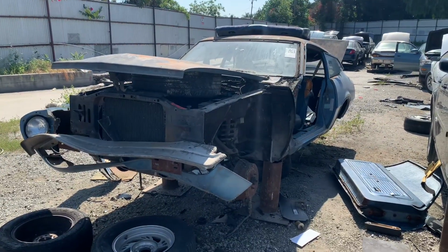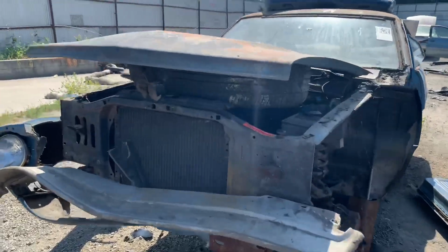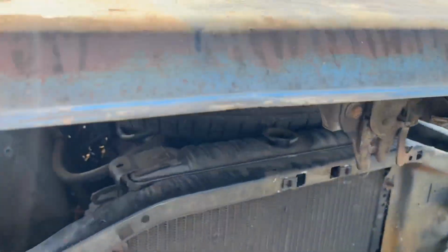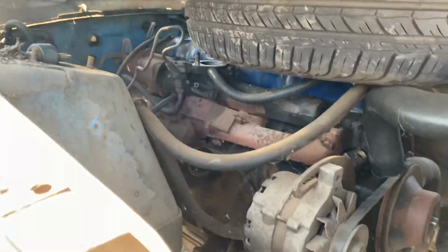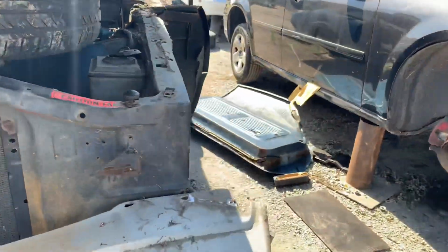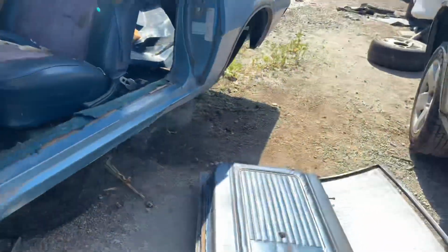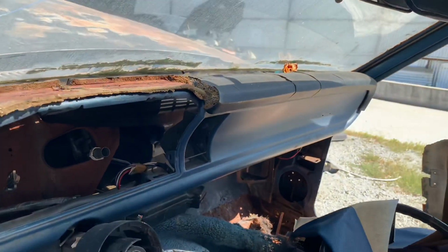All right, so it's kind of unfortunate I didn't get out here to shoot this one while it was still a little bit more complete. This is a 1973 Ford Maverick, and let's see what's in there. Looks like it's a straight 6, so probably a 200-inch 6. This car looks burnt, like it's really sun-baked, but there's no cancer rust. It's all surface. And I saw this one online because it looked like it was really complete when it came in here. It looked like it just sat outside for many years.